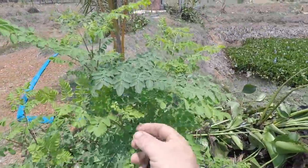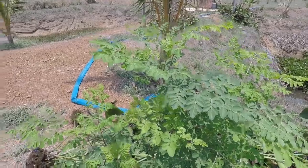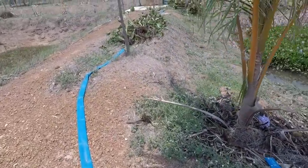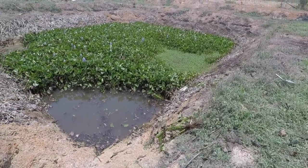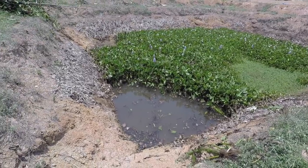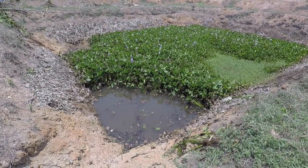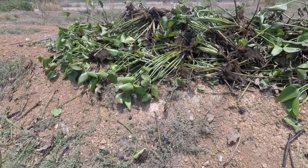I'll have a nibble of some moringa. I'm a bit tired. I probably should have washed my hands, but hey ho. Oh, I feel healthy already. Right. I don't know whether that looks any different to you, but wow, that was a lot of stuff that came out there. This probably shows you a little bit better the amount of stuff that's come out.